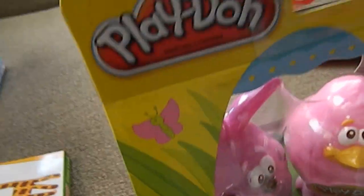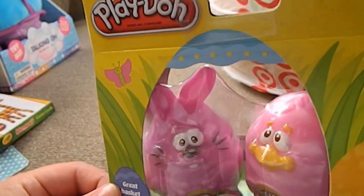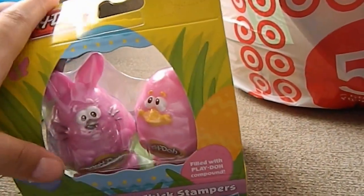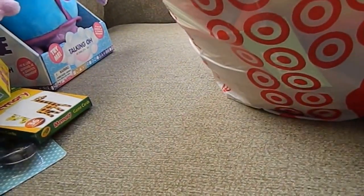He's just starting to get into Play-Doh because, honestly, he does not like getting messy. He hates getting messy, like with eating or anything. He hates it. So I'm going to try to get him into Play-Doh. Hopefully he likes it. Well, he kind of likes it already.